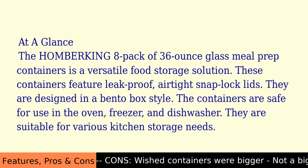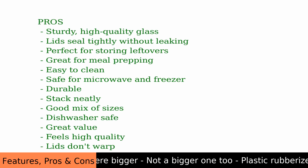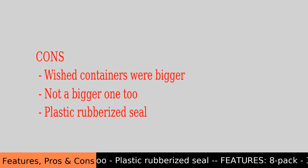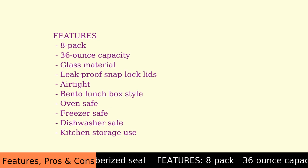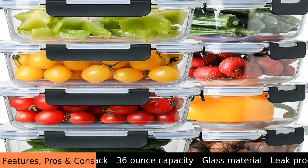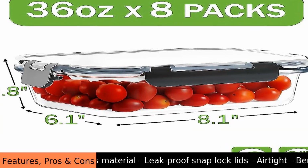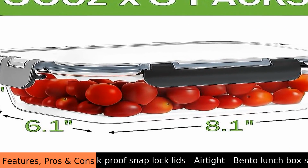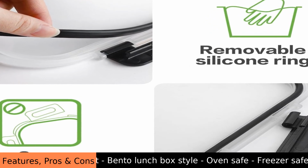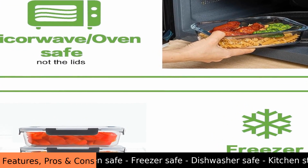8-pack, 36oz capacity, glass material, leak-proof snap-lock lids, airtight, bento lunch box style, oven safe, freezer safe, dishwasher safe, kitchen storage. Use the HOMBERKING 8-pack of 36oz glass meal prep containers as a versatile food storage solution. These containers feature leak-proof, airtight snap-lock lids. They are designed in a bento box style. The containers are safe for use in the oven, freezer, and dishwasher. They are suitable for various kitchen storage needs.